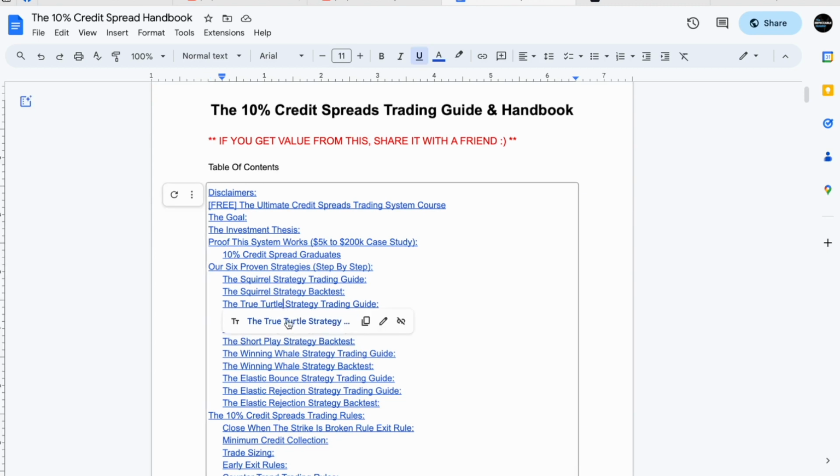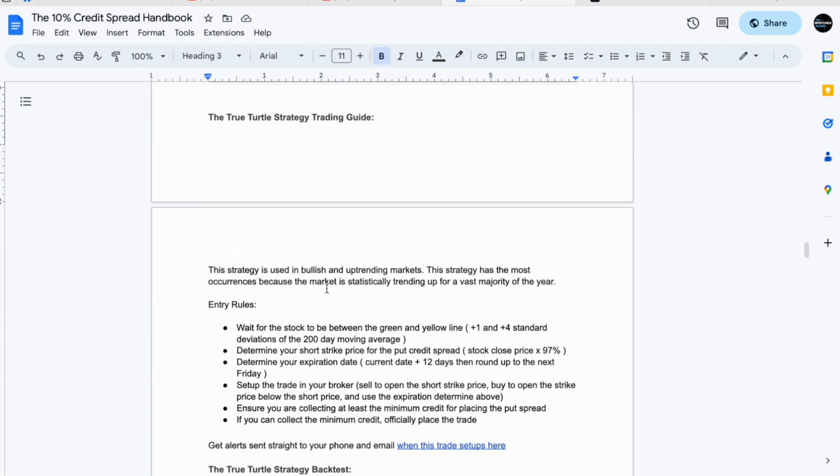So if we look at it, it's called the turtle strategy. So let's jump right to that. The turtle strategy comes from profiting in bullish and uptrending markets. It's called the turtle strategy because back in the 1900s, we had Richard Dennis, who was a legendary trend follower, who took some people off the street who had no experience trading and taught them trend following rules, and they went on to make hundreds of millions of dollars. This is based off that strategy.